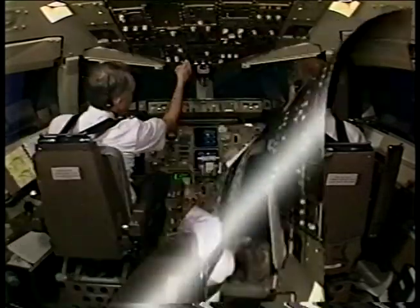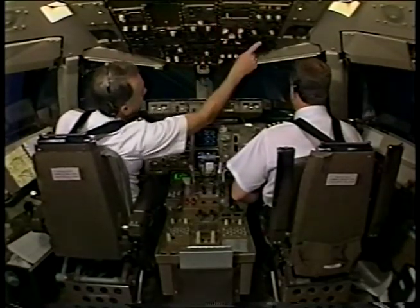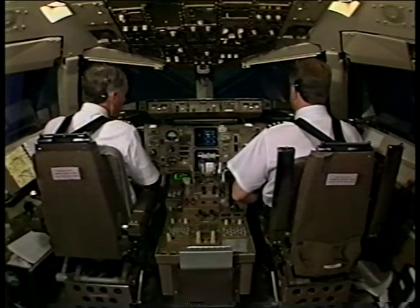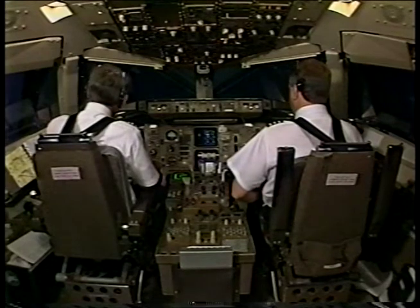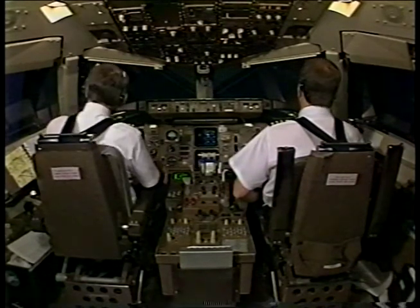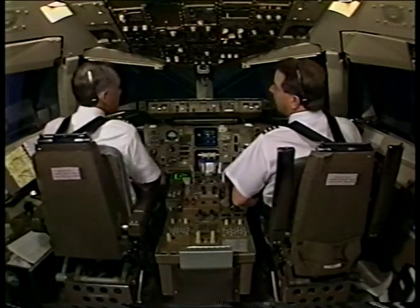Passing 10,000 feet, the captain places the landing light switches off. The pilot not flying places the flight attendant advisory switch to non-sterile and the radar on. The pilot flying then calls for the climb check. Landing lights are off. Climb check's complete. The transition altitude.